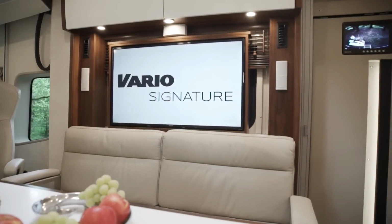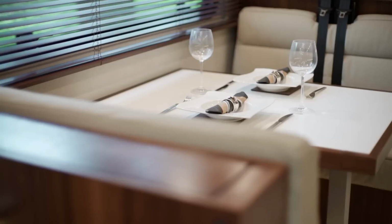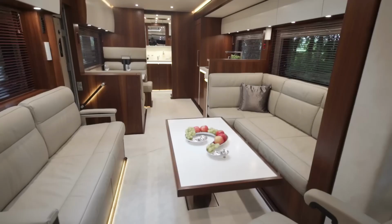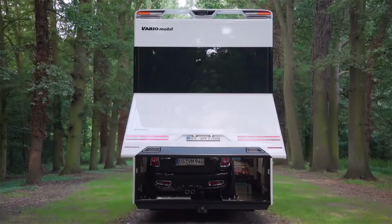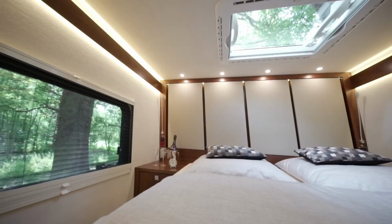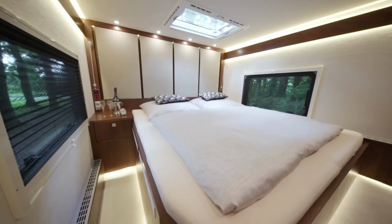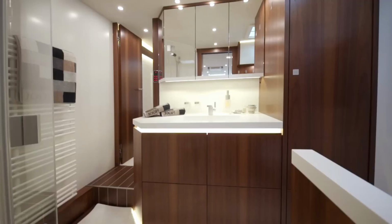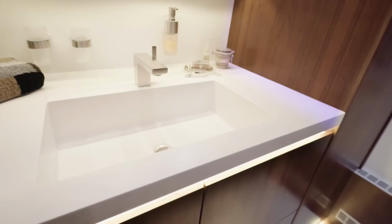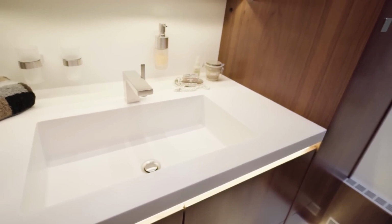Other features of the VARIO Signature 12-0 include a luxurious bathroom with a full-size shower and heated floors, separate washer and dryer, and a range of high-end appliances and fixtures. The motorhome is also equipped with a range of safety features, including airbags, a rearview camera, and advanced driver assistance systems. Overall, the VARIO Signature 12-0 is a top-of-the-line motorhome that offers the ultimate in luxury, comfort, and convenience.